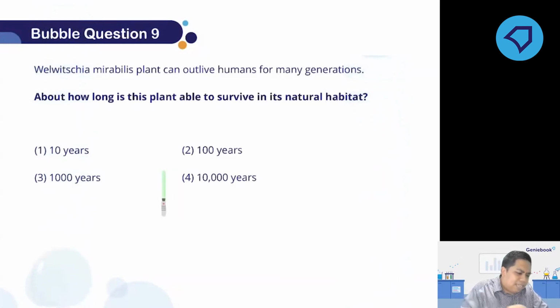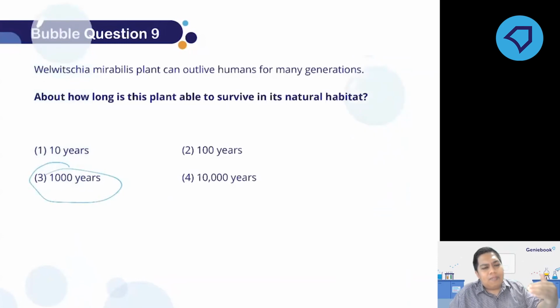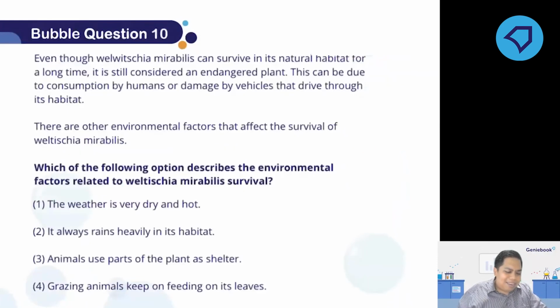I mentioned just now, this plant grows on average up to 1,000 years or slightly more, but scientists have actually found some of them growing 2,000 years or more, but definitely not until 10,000 years. That one is a bit too much.